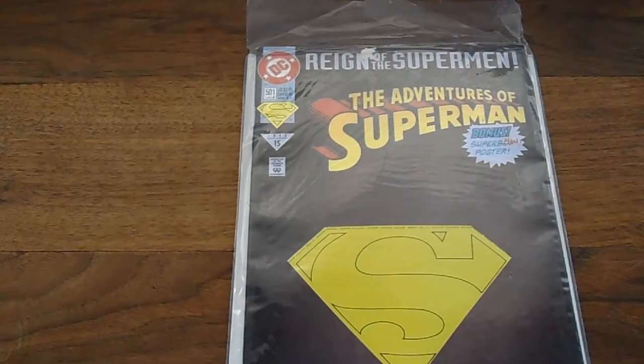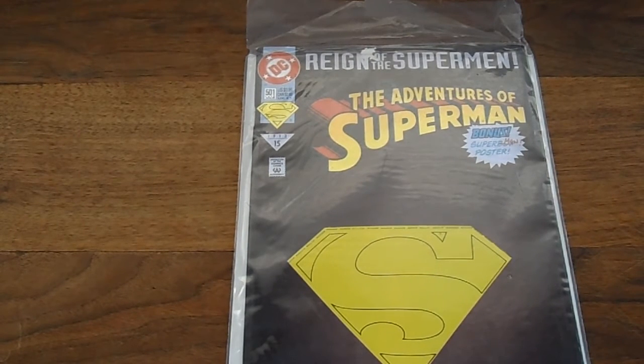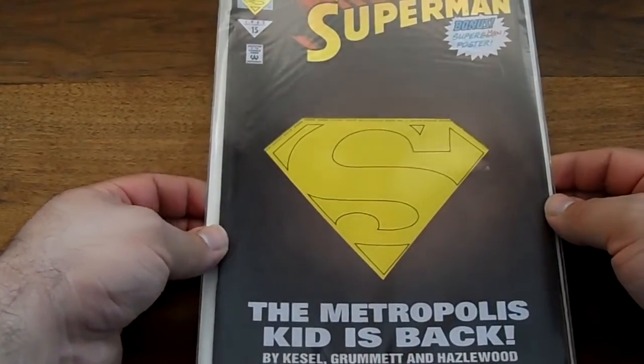What else do we got? Ah, yes. Reign of the Supermen. Remember after Superman died, four Supermen claimed the title. And there was four Superman comics, each with these newcomers. There was Steel, black dude who made his own Superman suit. There was Superboy, there was some cyborg, and I can't remember the other one. But yeah, I got two of them here. This is the Metropolis kid, Superboy. And then this one, Steel.